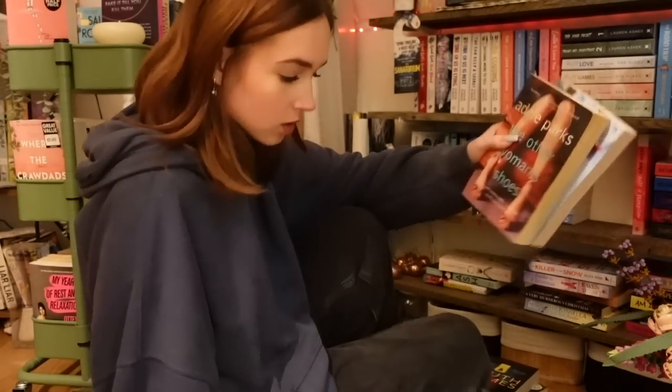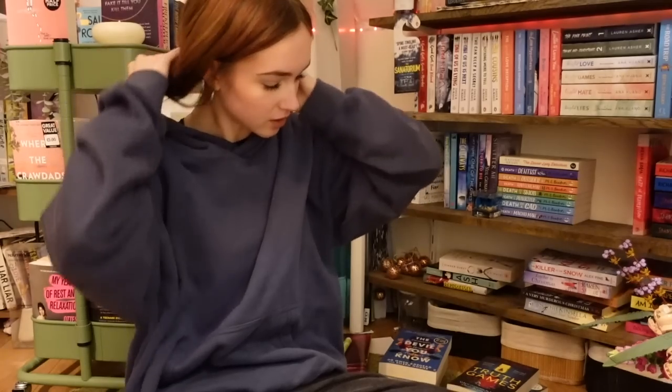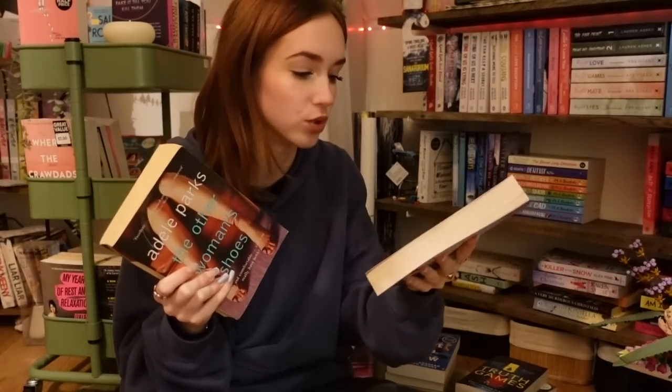Also, I have two books from Adele Parks. I don't know much about her books, but I see them a lot in secondhand bookstores. I have The Other Woman's Shoes and Both of You. Both of You still sounds kind of interesting, but I don't know. I've never picked these up, but I think I'm still gonna keep them because I feel like I still might pick them up, but it's not like 100%.